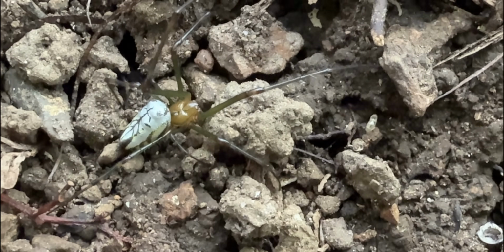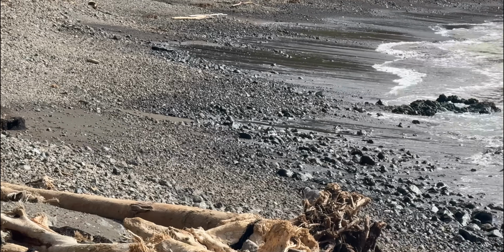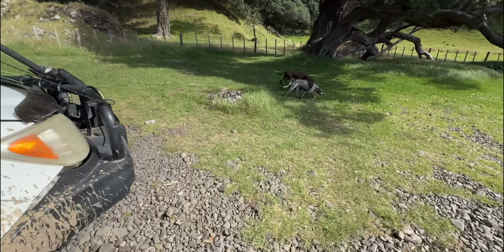Alright, that is a terrifying looking spider. Too slow, bro. Made it, dogs. Holy smokes, we made it. So rooted.